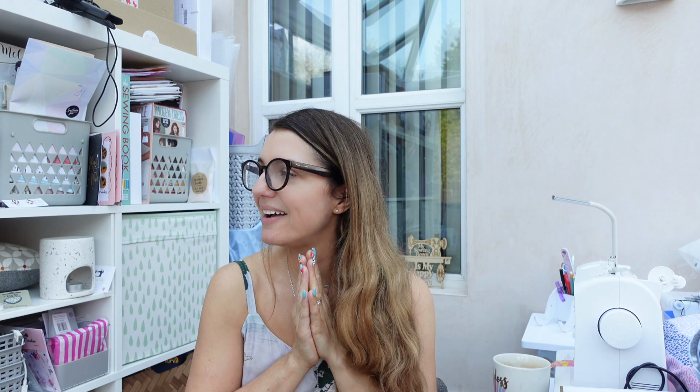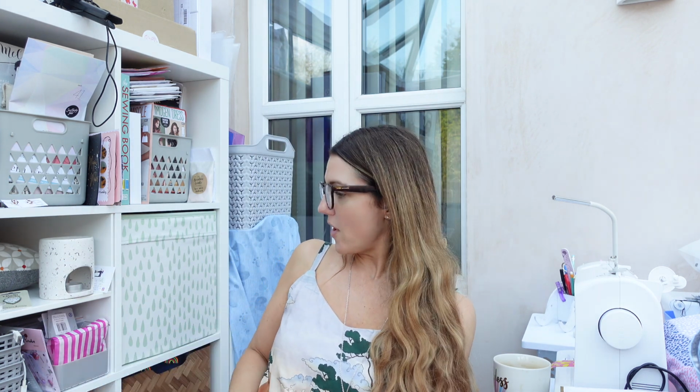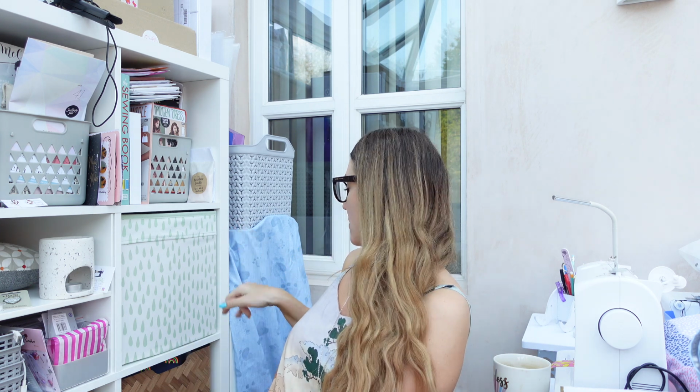So what have I been doing this week? Well, the main thing that I've been doing this week is trying to get all my fabric that's scattered around the house, stuffed in bags and wardrobes, into the sewing room. And that's been a challenge. I've got this Calyx unit here, which is a 3x4, and I've got 6, 7, 8, 9, 10 spaces for these boxes to put my fabric in.